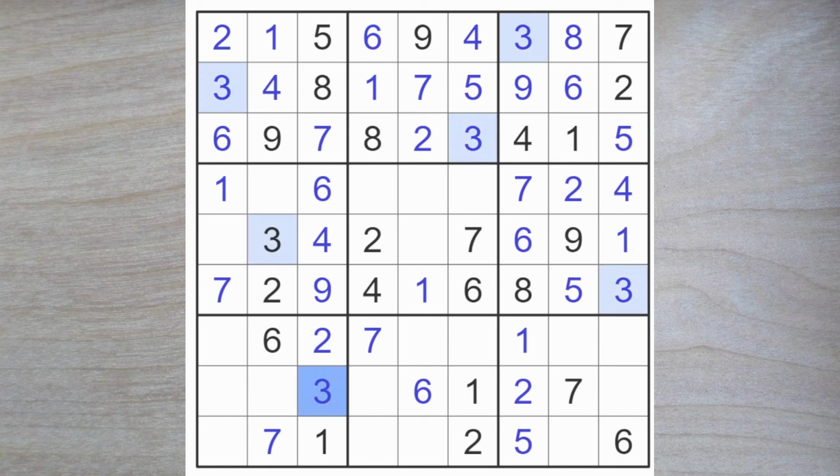We need a 4 for this row. Remember how these are 4 and 3? So we can't have a 4 here. We can't have a 4 here. We can't have a 4 here. So we must have a 4 here. Logic is just so wonderful, isn't it? 3, 5, 9. We can't do anything about that yet.